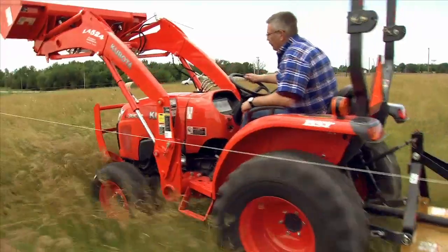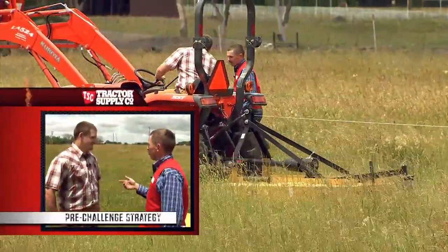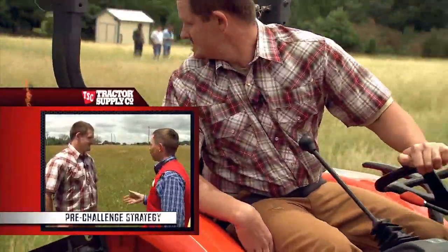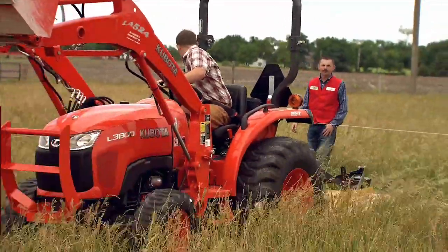Welcome back. Team Grit and Team Tractor Supply are both working hard out there, but this was still too close to call. Turn your RPMs up. You want to mow as fast as you can, but at the same time you want to mow efficiently. So you probably want to run your tractor at about 2,000 RPMs and probably about fourth gear, something like that.